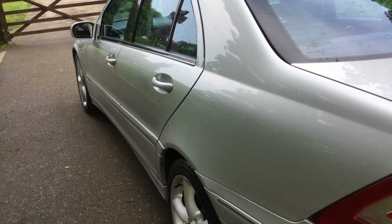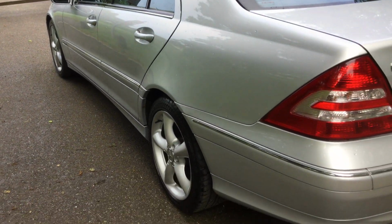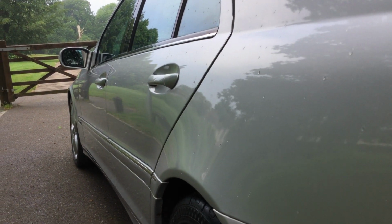Okay, so we'll go down the passenger side. We have to scoot along because we're up to nearly 10 minutes now. Apologies, I've babbled on. So let's just try and pick up anything down this side here.